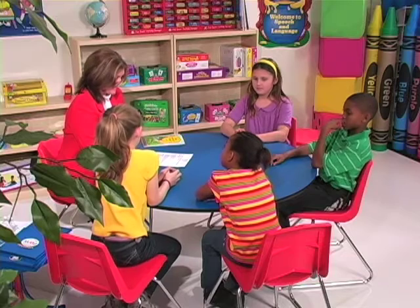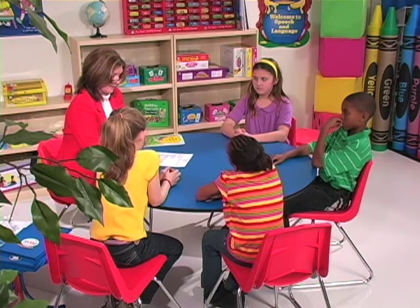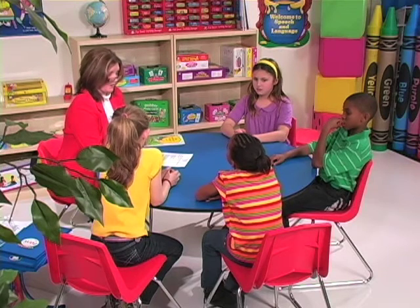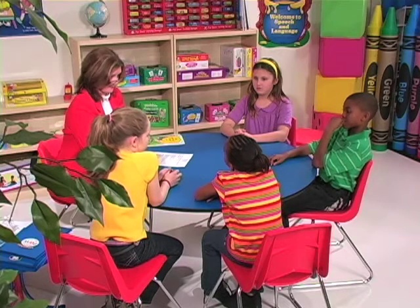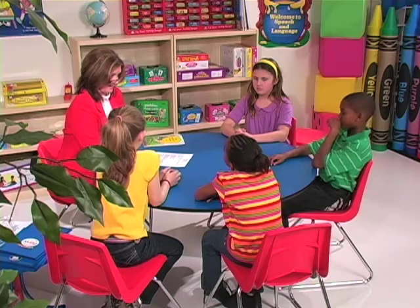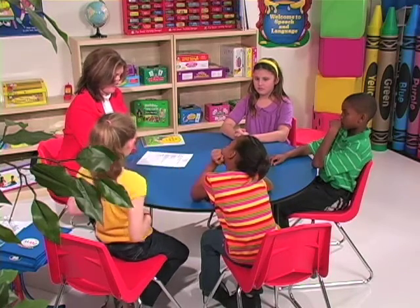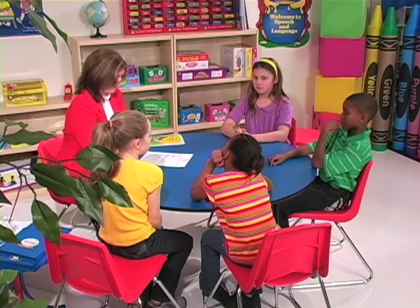Okay, are you ready? Suddenly, music soft played around the old man. Suddenly, music soft played around the air. Okay, can you hear words that are out of order that would sound better if we changed them? Suddenly, soft music played. Good. Okay, say that to me. Suddenly, soft music played around the old man.